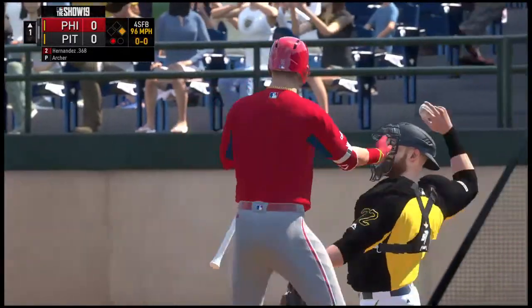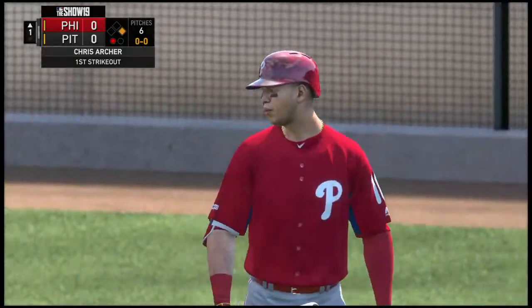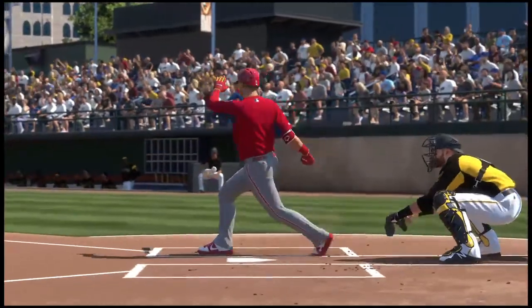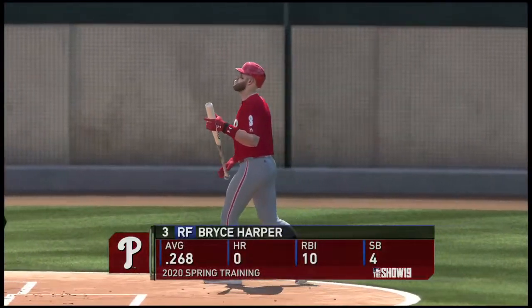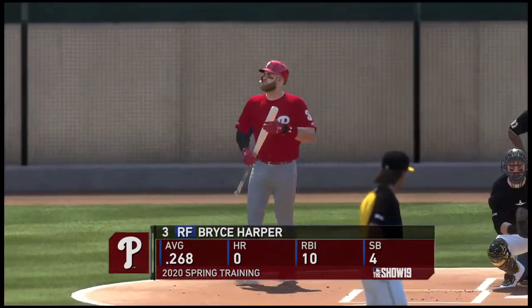Swing and a miss on the fastball, and that's the first out. It's always nice to keep a guy that has good wheels off base, and that's just what they did right there. Big strikeout, keep that guy off the base path. Harper. Striding in, Bryce Harper. He'll get to take his first cuts here.